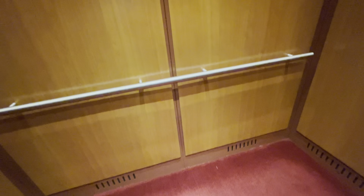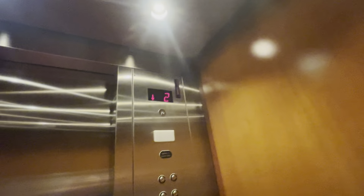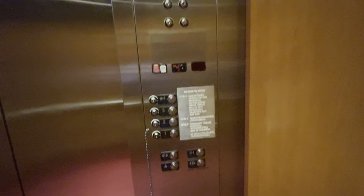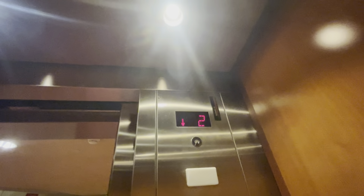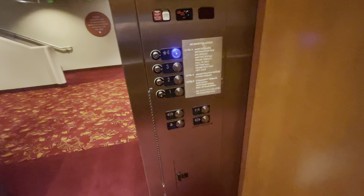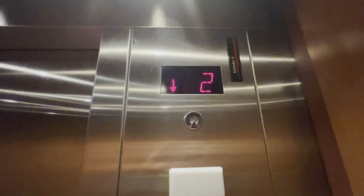Let's get a cab view. This is actually a nice cab for an MT. I'm not gonna lie. Indicator. 4 more MT buttons. Believe these are C's. 3,500 pound capacity. We'll go up to 4. Here we go.